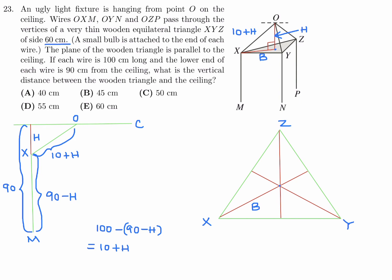And that's where this comes in. 60 centimeters is the length of each side. So this is 60, this is 60, like that. Now, the line that I drew from Z to the other side, it cuts that in half. So therefore, this becomes 30, and that becomes 30.